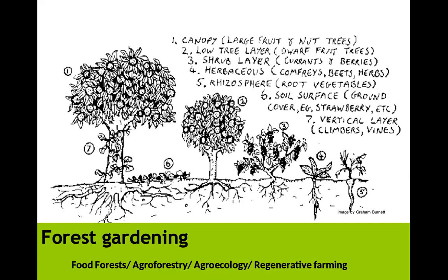They're often on smaller rootstocks. Shrub layers can include currants and berries. I like Lavatera, it's my favourite edible shrub. It's also evergreen. You can eat the leaves and flowers. Then you've got the herbaceous layer, then you've got the root layer, and then you've got ground cover, and then the vertical layer, which is a bit more tricky.